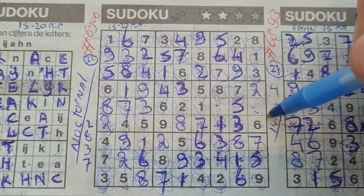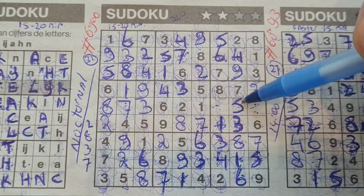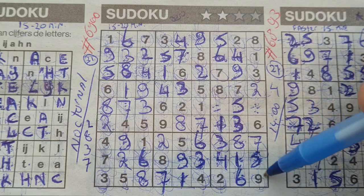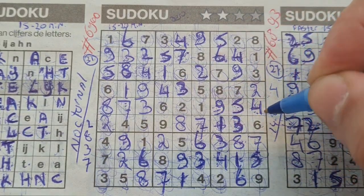Two missing numbers in this big square for numbers the 1, 2, 3: 4 is missing, 5, 6, 7, 8, and a 9 is missing. 4 and a 9. We have a 9 in the last column, no 9 there. 9 should be here, and a 4 goes there.